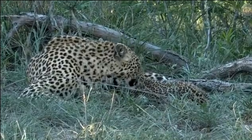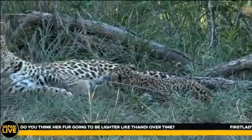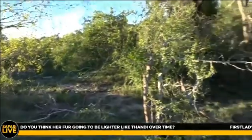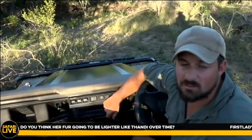Ooh, First Lady. Tough to say whether or not the cub's fur is going to be lighter. I'm not really sure. And look at that. That is the ultimate show of confidence from Thandi, the fact that she's gone absolutely flat with us. The cub is suckling. It means that she's absolutely comfortable with us being here.